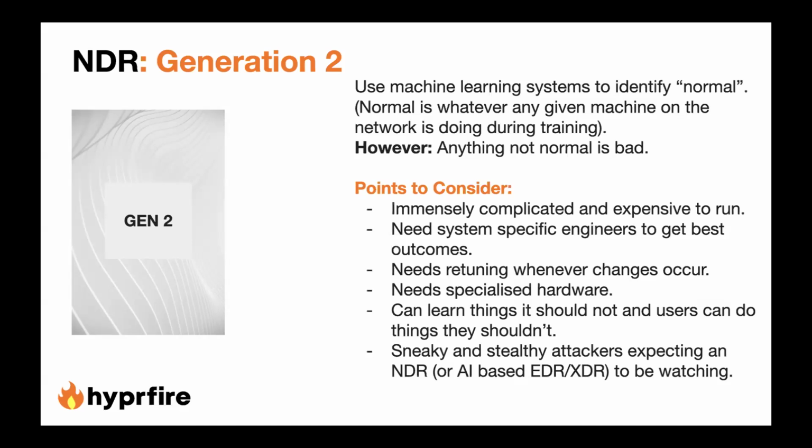It needs specialized hardware, which generally means graphics cards. And if any of you game, I know I do, graphics cards have been very expensive for the last few years, so prices for those systems have been going up.